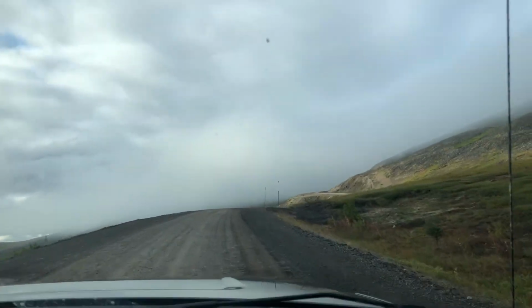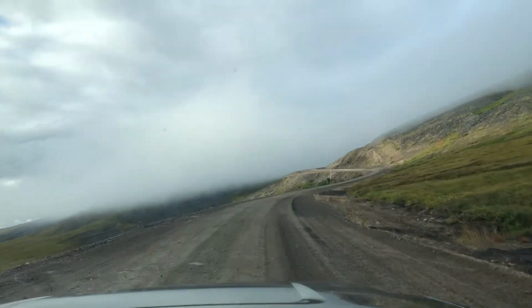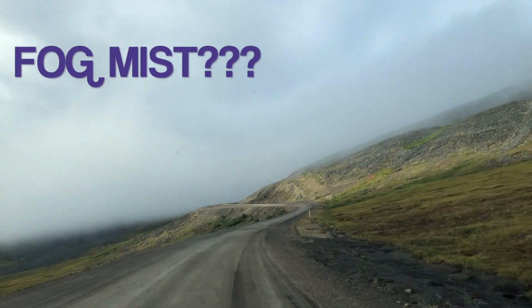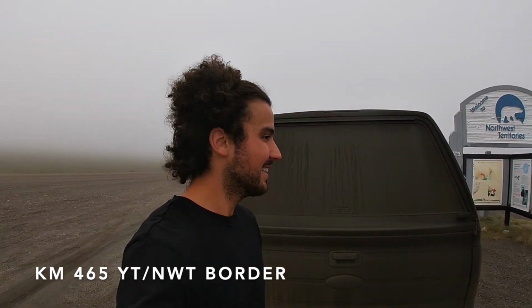So we're going into a nice fog or mist, or maybe a cloud. What's the definition of a fog? Okay, we're going into a nice cloud. We've made it. We've officially made it. We're at the Northwest Territories, and here we are. We can see absolutely nothing. We went right into a cloud. It's like 4 degrees. Too funny. There we go. We made it.